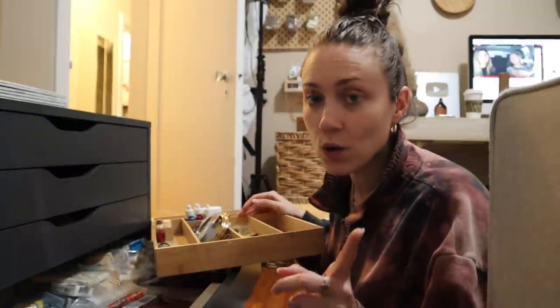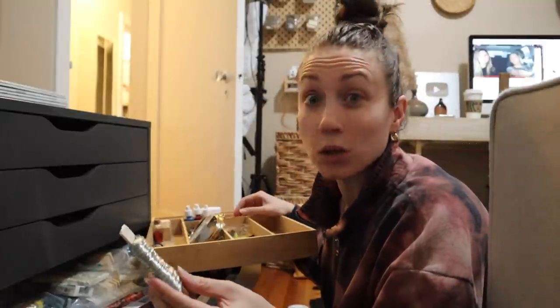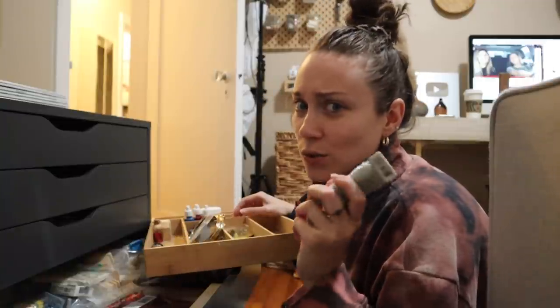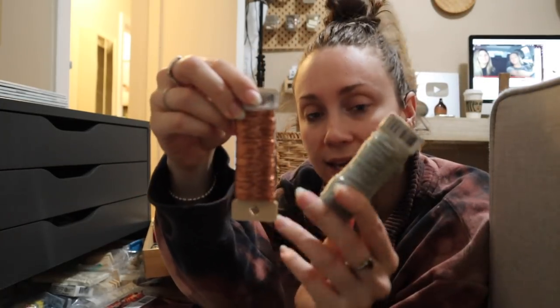For wire though, I have this type of wire, floral wire, I actually use this a lot. I use it to make pendant lights sometimes when I need to wire something shut. Oh gosh, I actually do. This comes in quite handy. I have it in a copper color and a silver.